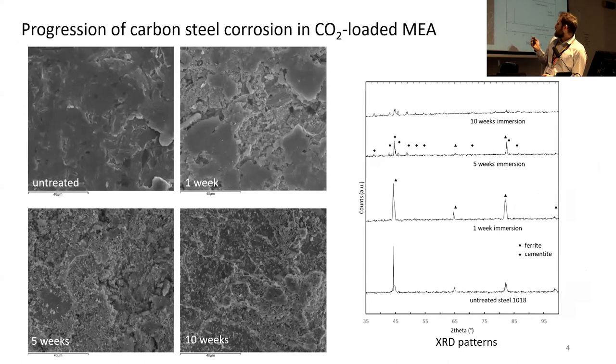And also the XRD pattern just shows basically just the ferrite peaks, as we would expect. As we increase the duration of immersion to 1 week, we see that there is relatively no change. The surface is slightly rougher, but there is no corrosion product on it. The XRD pattern remains the same.